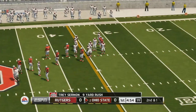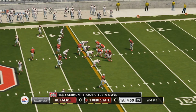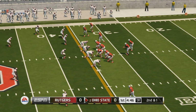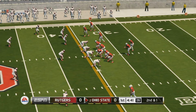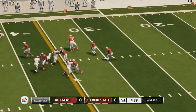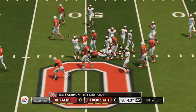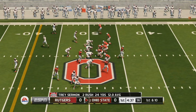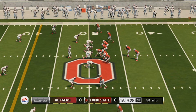Makes it to the 34. They go with a run, and that'll be a gain of 9. That brings up 2nd and 1. Tackle made at about the 49. And that was an excellent run there. Yeah, Brad, but it was also great blocking up front by the offensive line to open up the hole.